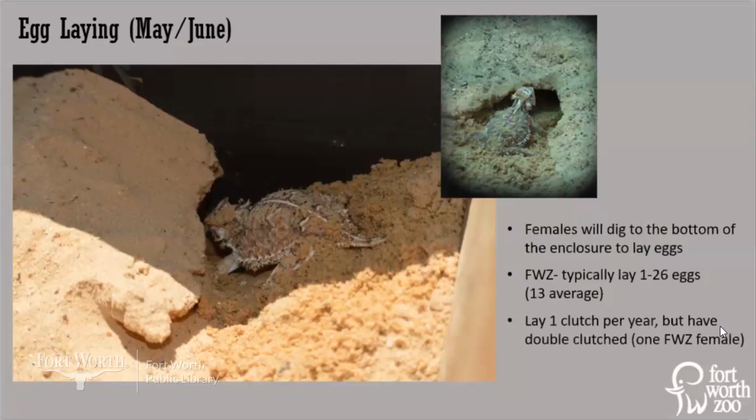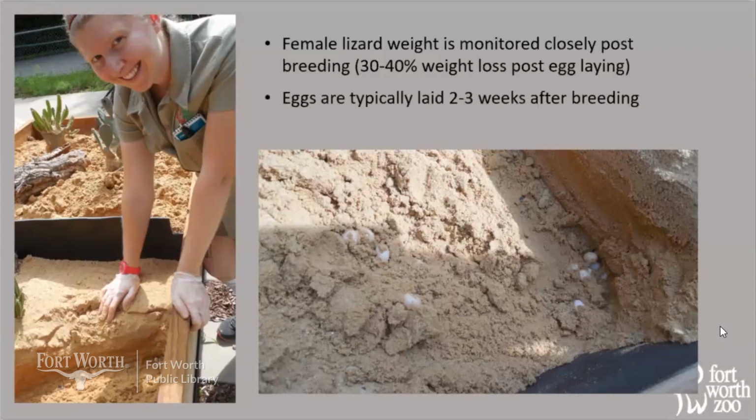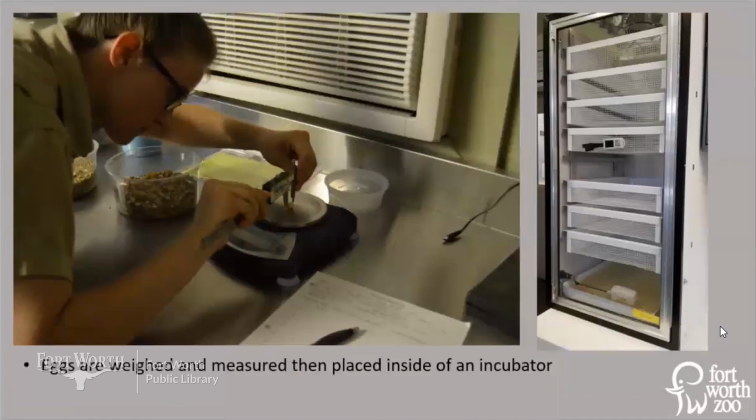The female lizard's weight, like I mentioned, is monitored closely. After she lays her eggs, she usually loses about 30 to 40% of her body weight. They fill up with eggs in their body cavity, and the eggs are pretty good size for them. Then our staff will weigh and measure each egg. We track them in log sheets, and then we enter all that data underneath the female's record.